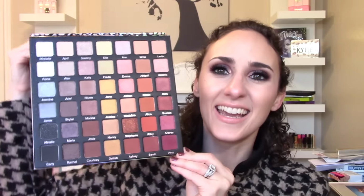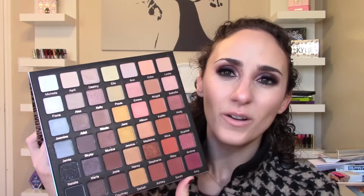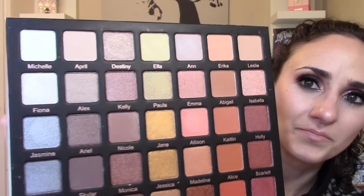That's that large. Anyways, it's my understanding, and I didn't know about this palette until probably a couple months ago, that this has been in the works and that Violet Voss was taking suggestions of shades for this palette and using the names of the people who made those suggestions as shade names, which I think is pretty unique. I like that. I was very happy to see that my name was in here, so not saying that I'm the one that suggested that shade because I absolutely did not. I can't take credit for that, but it's kind of nice to know my name's in here.